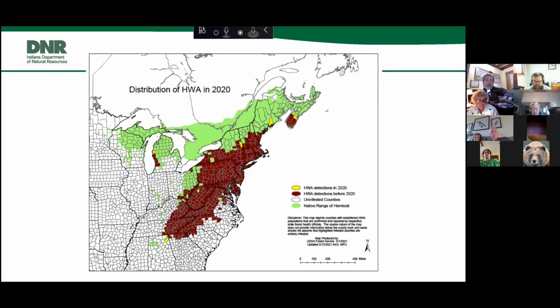So this is the current distribution of hemlock woolly adelgid, and you can see we have just to the north of us along Lake Michigan and around Holland, Michigan, some populations there. This is really concerning because our hemlocks are remnant populations that were left behind by the glaciers, and so they're very isolated. So we're hoping that them being so isolated is going to protect them from any natural spread of this insect.